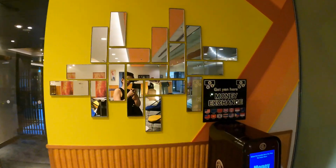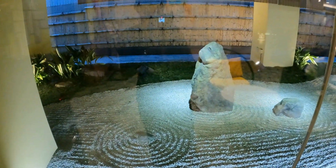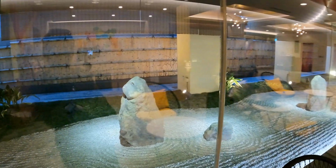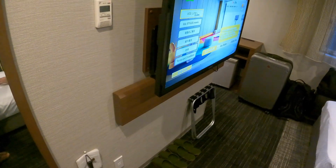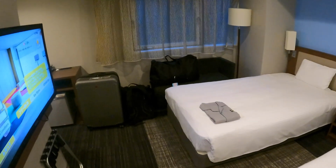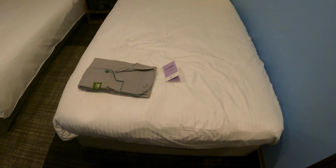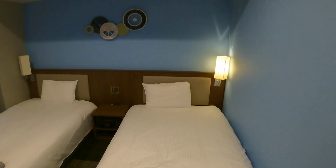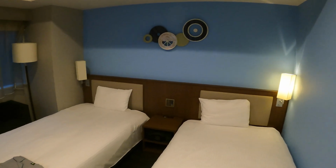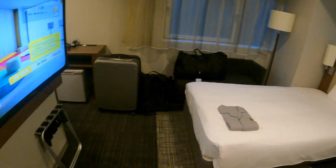The staff here were very friendly, and after a quick check-in and looking at the nice little Zen garden behind the reception, it was time to go to the room. So guys, here we are in the Ibis Styles Shijo. There's not going to be such a walkthrough because, as you can see, the room is small but damn cheap. So this is a good location, not a perfect location, but a good location.